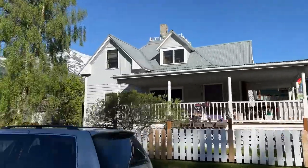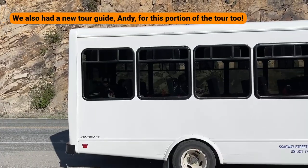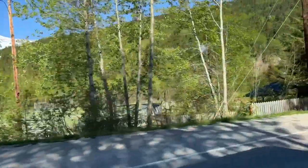And at this point of the excursion, we head back to the cruise port terminal and we transfer from the vintage sightseeing bus to a more modern minibus that's going to take us up to the Klondike Highway, to the Canadian border, and to the White Pass Railroad.